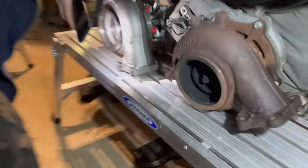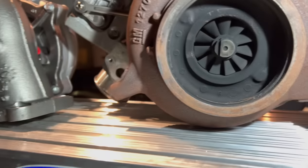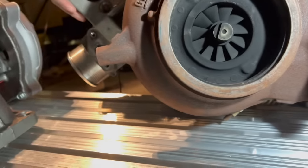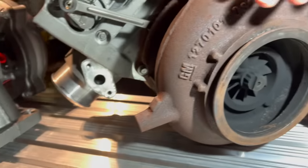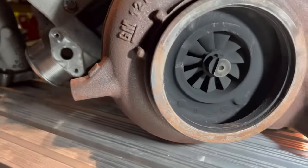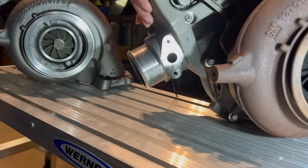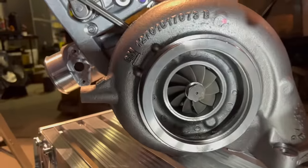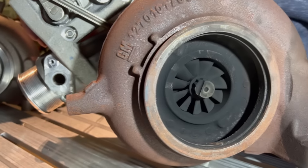Oh, that's different. Oh my god, covered in soot. Damn. And this one? What's the difference? Clean. The blades are definitely different. Oh yeah, that's way bigger. Look at the size of them. That's at least half an inch, or close to half an inch bigger. Every inch matters.